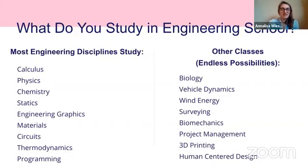Vehicle dynamics is one that I took. Wind energy is one that I wanted to take, but didn't get a chance to. Human-centered design, I think, is really cool, especially if you are concerned about helping people. You want your job to make a difference and help people. People are always going to have problems. And what do engineers do? They solve problems using critical thinking. And so human-centered design is learning what do people need, what exactly do they need, and how can I help people by solving their problems, okay?